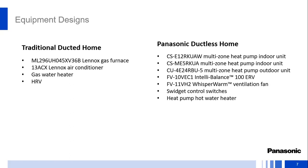And then we have an ERV as opposed to an HRV in the traditionally ducted home. That's our IntelliBalance 100. And we found this interesting as we were discussing how we could make this design and compare it: we have a ventilation fan that has a heater on it. We call it our Whisper Warm. It's a very quiet fan, still has the exhaust benefits, but also has some backup heat. Those going in the bathrooms provide a little backup heat and additional comfort.